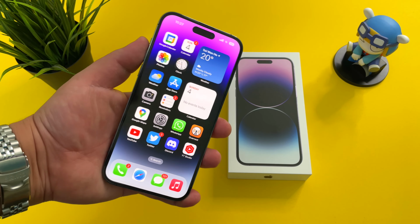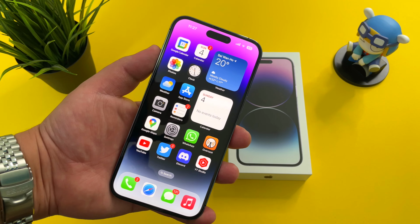So if you're really in it for that, that might be the better one to consider. But if you want to get the latest and greatest, you can't really go wrong here with this iPhone 14 Pro Max.